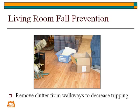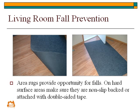Remove clutter from walkways to decrease tripping. Area rugs provide opportunities for falls. On hard surface areas, make sure they are non-slip backed or attached with double-sided tape.